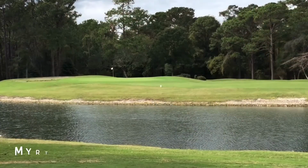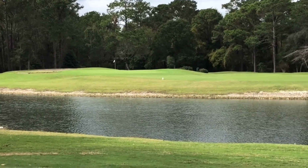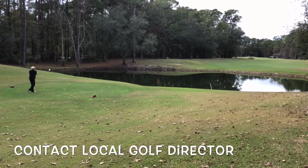Lockwood Folly is on the Myrtle Beach Golf Trail and part of the Brunswick Golf Trail. Go to this site here, or you can contact your local golf director who can get you all set up.